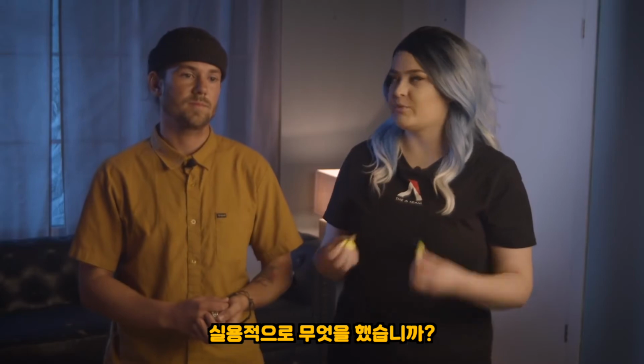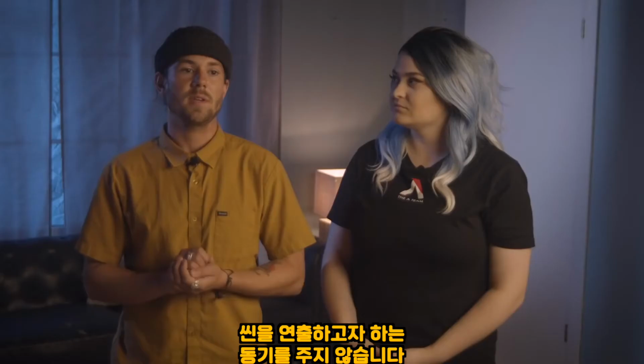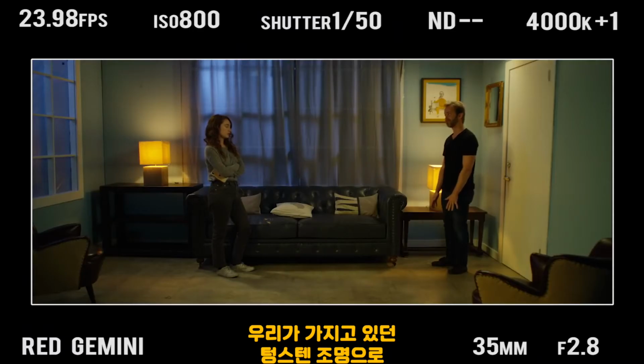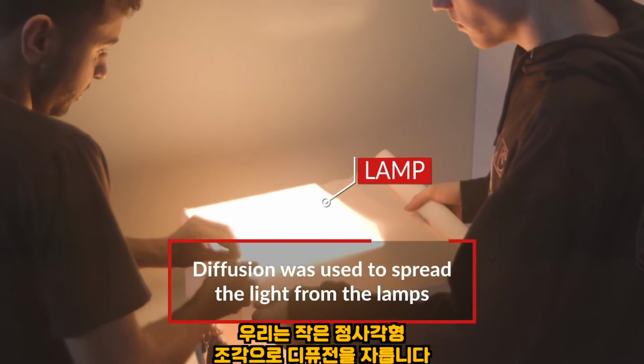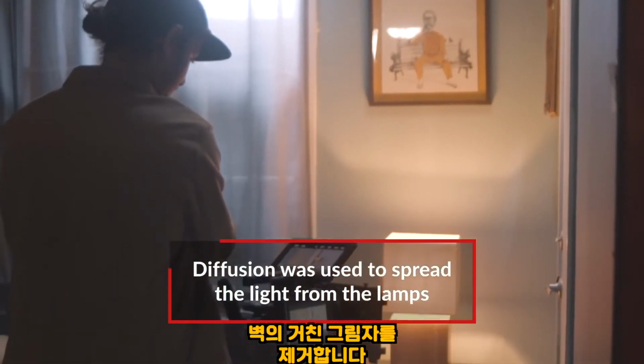So what did you do for the practicals? We had the practicals on because without these practicals, it wouldn't give us motivation to bring up the scene with the tungsten lights that we had in place. We cut a small square piece of diffusion just to spread that light a little bit more and get rid of those harsh shadows on the wall.